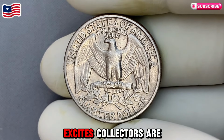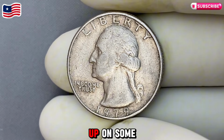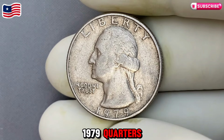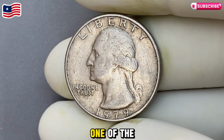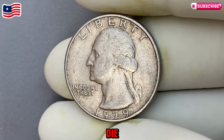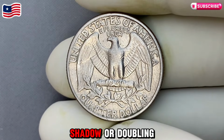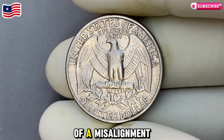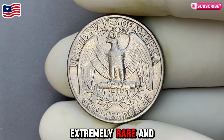But what really excites collectors are the mint errors and variations that show up on some 1979 quarters. These mistakes are like accidental works of art that give a coin its unique identity. One of the most coveted errors is the double die, where the images or lettering appear to be stamped twice, creating a cool shadow or doubling effect. This happens because of a misalignment during the minting process, and coins with this error are extremely rare and highly desirable.